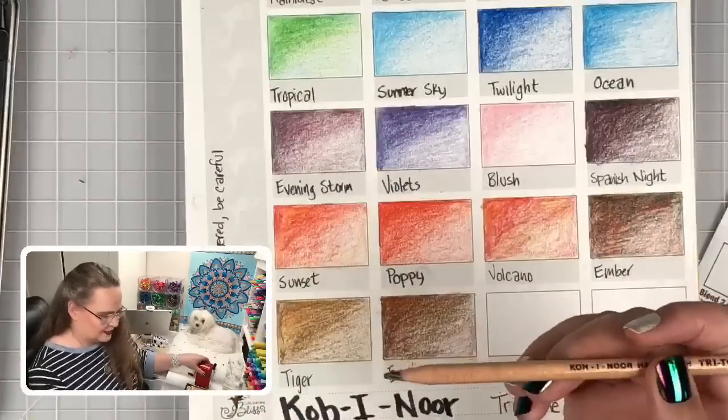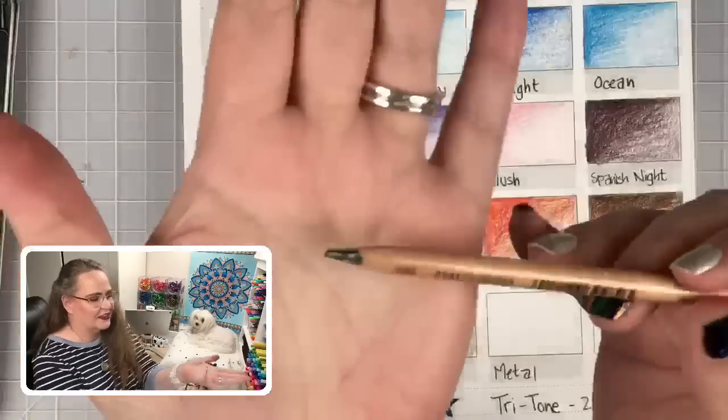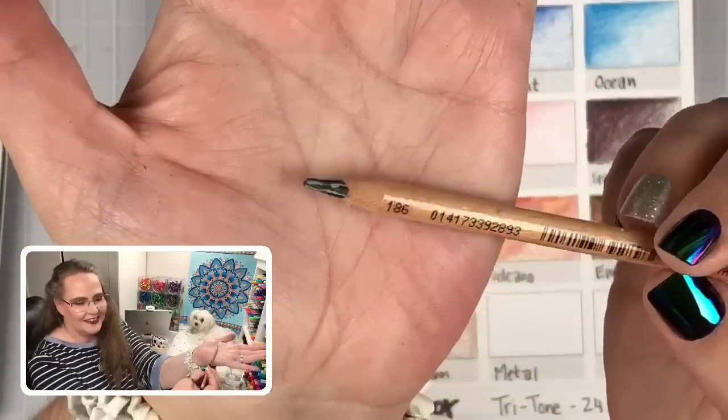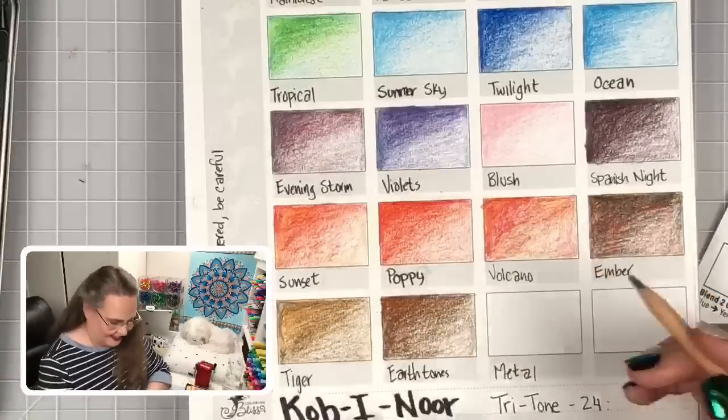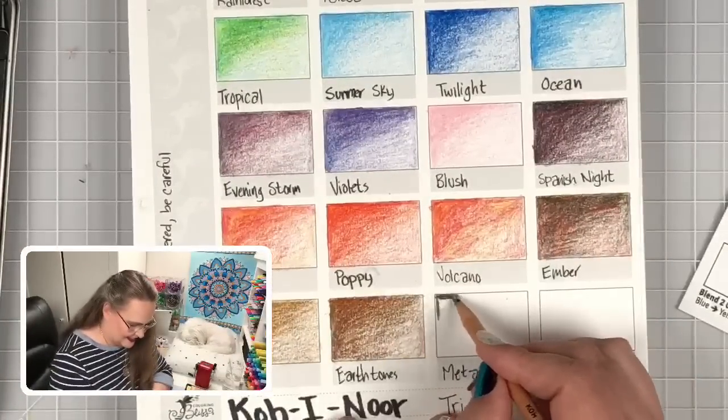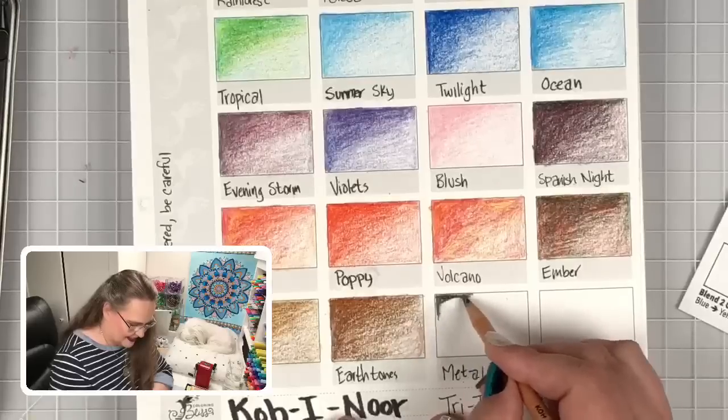It really is cool to have all these colors that are so good for these materials like metal, like wood, like leaves and foliage. These things that always have so many different blended colors in them.